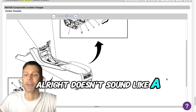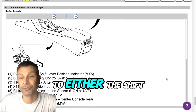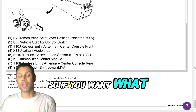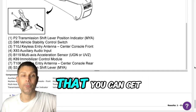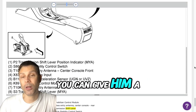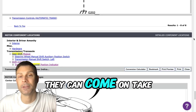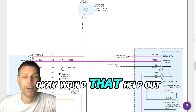Okay, all right, it doesn't sound like a battery issue. So I'm thinking it's going to be something related to either the shift cable or the shifter assembly. So if you want, I can connect you with a mobile mechanic. You can give them a call, and I don't think they're open now, but at least during normal business hours they can come out and take a look at it. Would that help out?